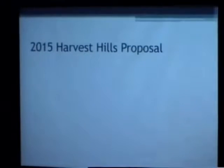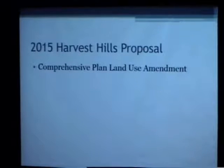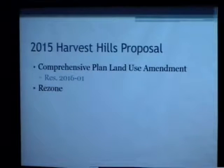So originally we had three components of this proposal before you tonight. We had a comprehensive plan land use amendment to change the land use designation for the property. And that was adopted. Council conducted a public hearing and adopted Resolution 2016-01. We also had a rezoning component of the proposal to rezone a portion of the property. And that was adopted by Council on February 1st under Ordinance 2016-01.